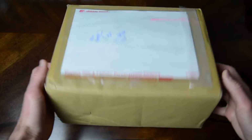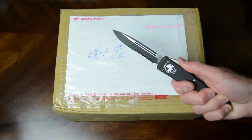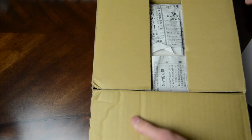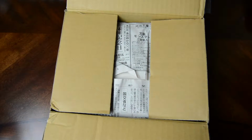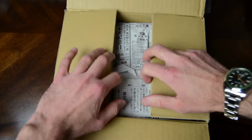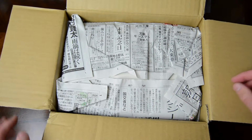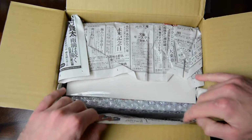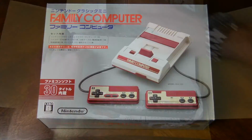Everything looks good on the box. So, the moment we've all been waiting for, let's flip out that super sweet zombie tactical out the front blade. Safety first, remember! Right off the bat, I noticed that the contents were wrapped incredibly well. They are first wrapped in a thick layer of bubble wrap, and then surrounded by some awesome Japanese newspaper.